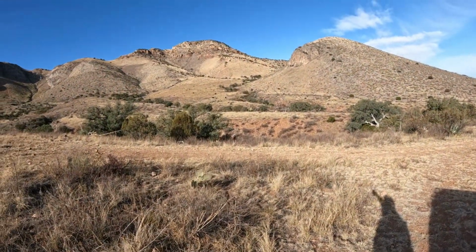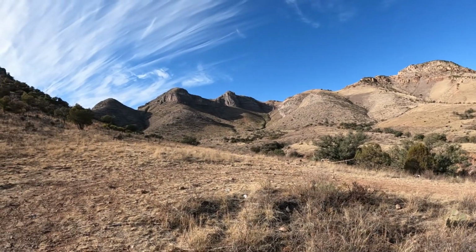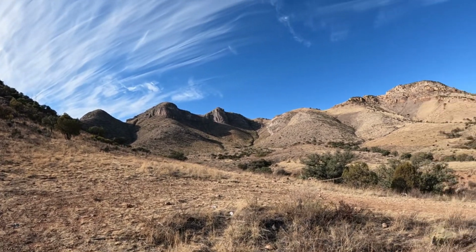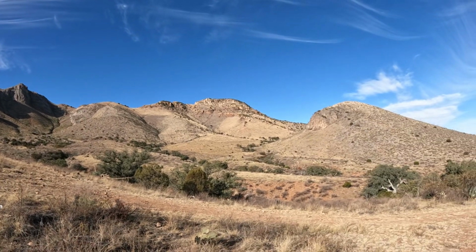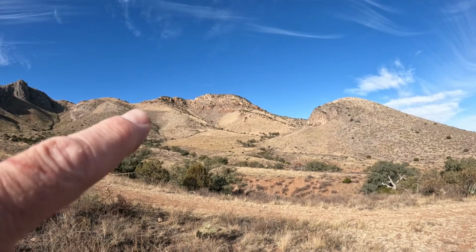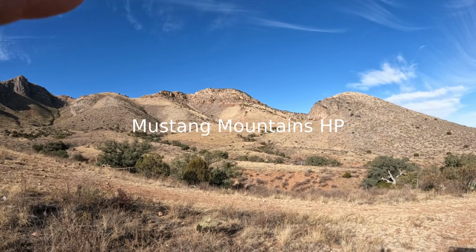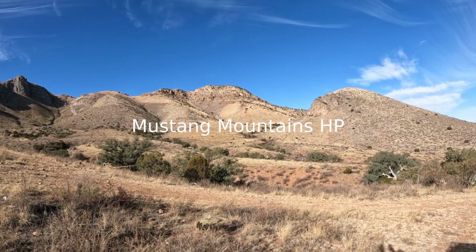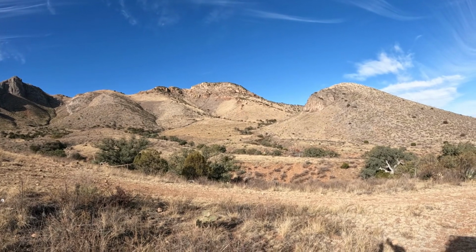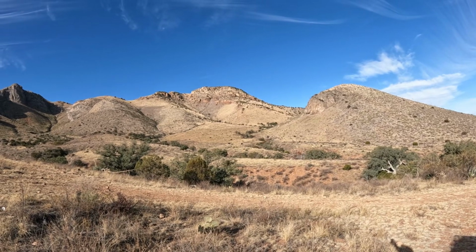So we're in the Mustang Mountains. You can see right here, we're at, I'd say, the southern end of them. I can't remember if this here is Northwest Dome, or there's another one, or it's the Mustang Mountains High Point. It's the fourth peak down from Route 82.